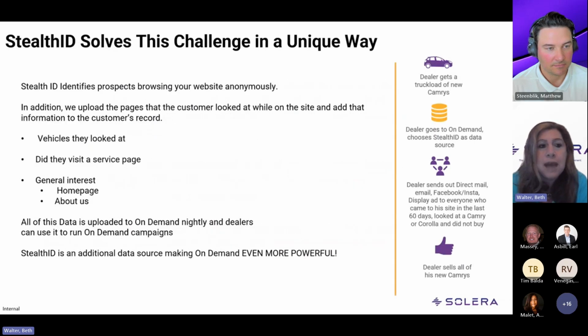The way that we do that is we put a pixel on the website, and Stealth ID is able to identify the first name, last name, email address, and in 90% of the cases, the physical address of that person browsing your website, as well as what they're looking at, which vehicles they're looking at. Are they looking at a service page? Are they looking at a general interest page like About Us or a home page? All of that data, the person's personal information, their browsing activity, is uploaded to On Demand every night. And then dealers can use that data to run On Demand campaigns. So in essence, Stealth ID is an additional data source that makes On Demand even more powerful.